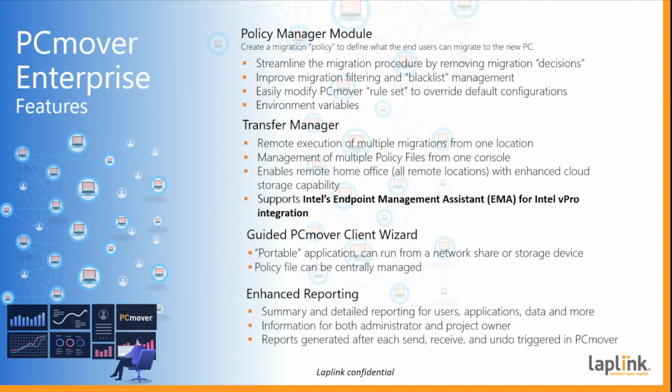PCmover Enterprise versus its consumer counterparts has some special features in it. One is the policy manager module, a wizard that can define the policy, how you want the automation and the procedures to be done in your organization. So you can streamline the migration by removing decisions that the user does not need to make because you are doing it already for the whole organization or for a group.